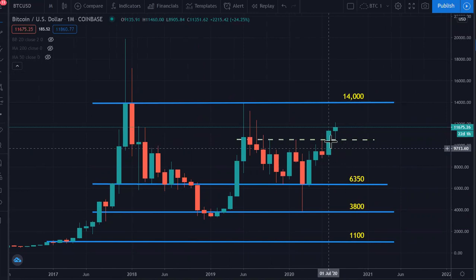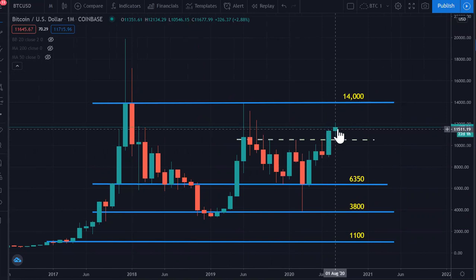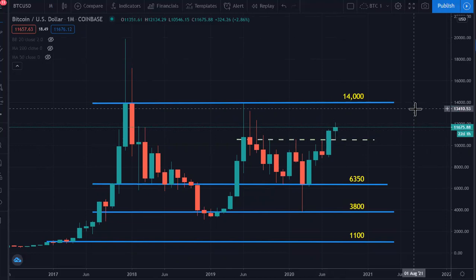But this candle right here for July was what we needed. Look at that candle. I mean, we just broke through. Now this candle for August, we need to hold this as support. If we're back down, especially if we're back down below 8,600, $9,000 area, that is not a good sign. If we can hold this candle, stay above, especially 10.5, that's super bullish. That's another confirmation that we're in a bull trend.